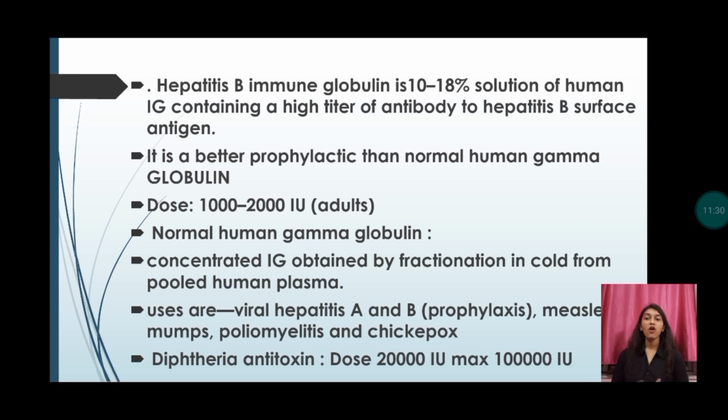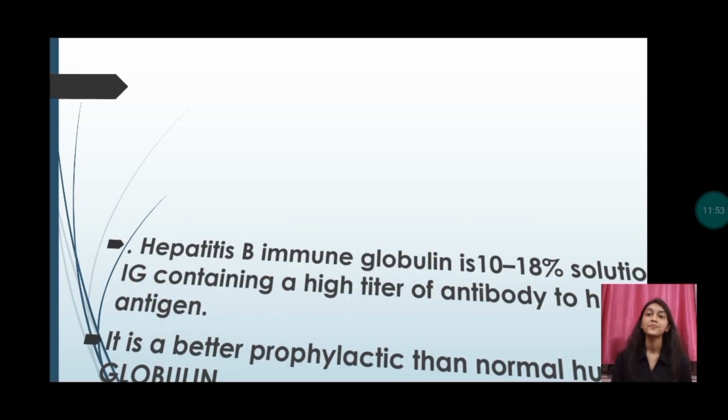What are the uses of hepatitis B immunoglobulin? Uses are viral hepatitis B, viral hepatitis A, measles, mumps, poliomyelitis and chickenpox. For diphtheria antitoxin, we have dose of 20,000 international unit, and the maximum we can give is 1 lakh international units. Now it's the question time.